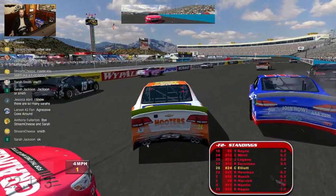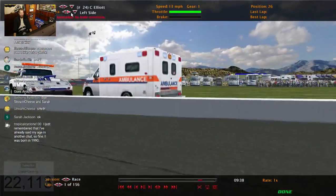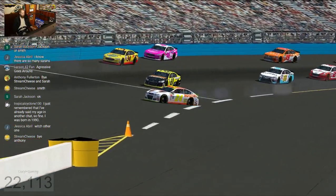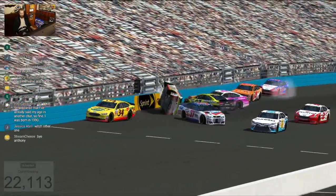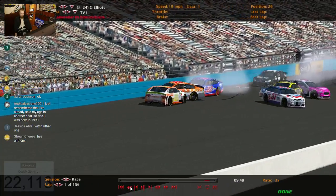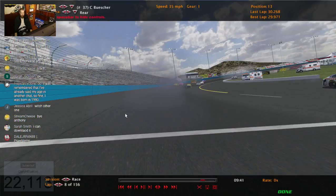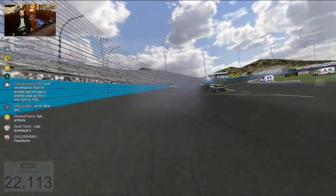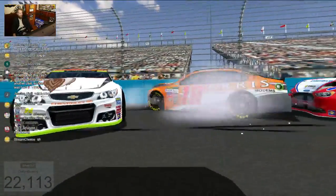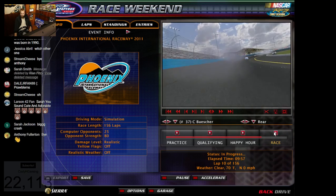Alright. Car inside. Losing focus. I want to see a replay of that rollover, though. There's one more view I want to see this from. The back of Chris Buescher. This should be interesting. Oh. All right. Next.